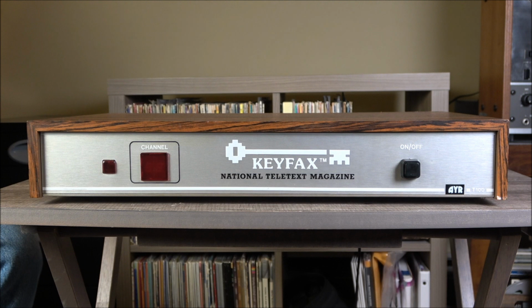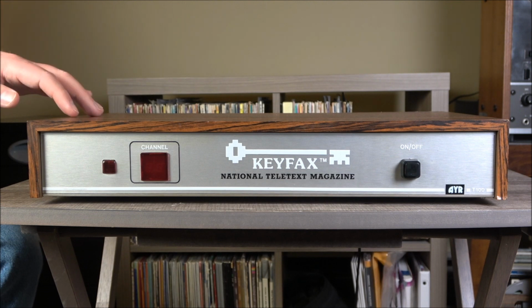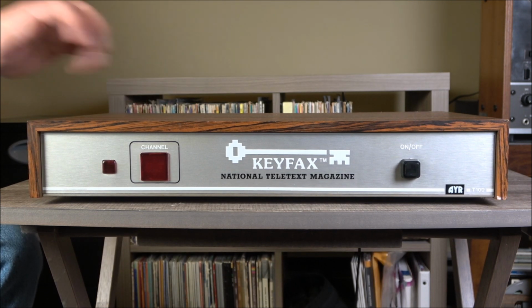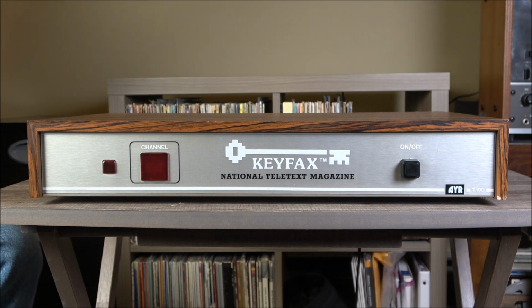Quite recently, a viewer brought this to my attention. This is a KeyFax Teletext magazine box decoder. More on that later. And he found this on good old Fleabay and sent me a link to the listing. And admittedly, my initial reaction was, well, that's nice. Never seen one before. Cool, but whatever. And I just let it go.